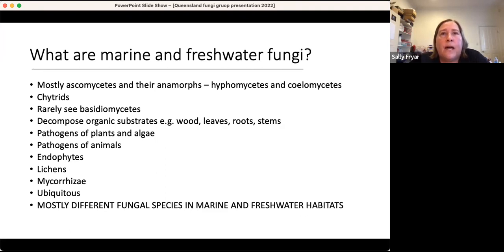Now, mostly what we find is that the marine species are really distinctive. You don't find marine species on land in terrestrial habitats. Sometimes you see freshwater species. There's a bit of an overlap between freshwater species and those on land, but not usually. Usually they are quite well adapted for their particular habitat. And again, sometimes you see some crossover between marine and freshwater habitats. So some species can occur in both, but mostly not. Most of them are specialised.